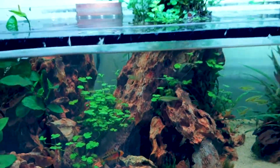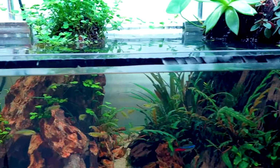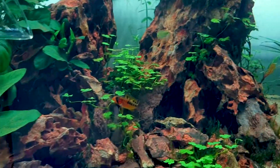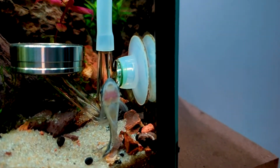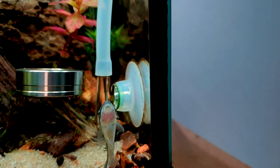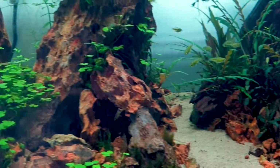She's defending them from all of the teeny tiny neon green rasboras, and also the 2 L129 plecos that we have in the tank. And then there's one of the autos. I don't know if you can get a close-up of him. Oh, there we go. He's not even swimming away. So he's a beautiful little guy, and he has a couple of buddies in there as well.